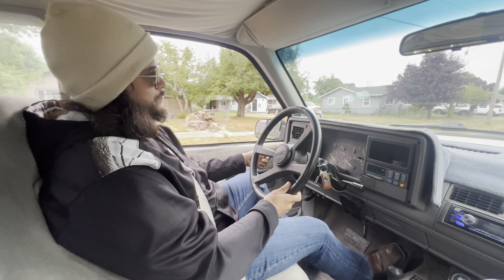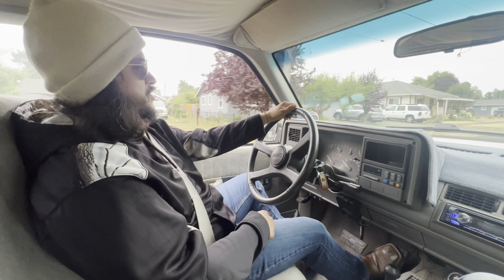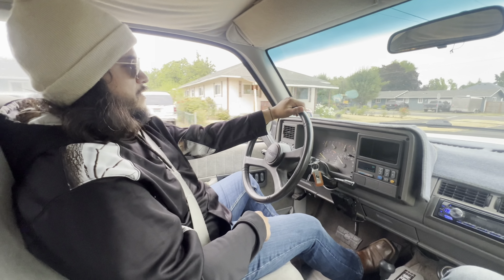Blinkers, well, they stay on. They got the auto stay on feature. Paid extra for that, I'm sure of it.